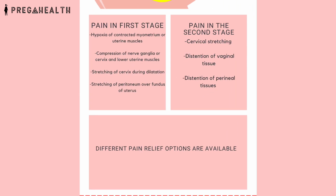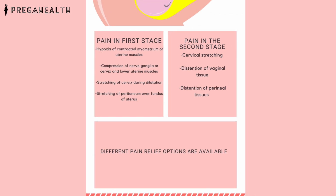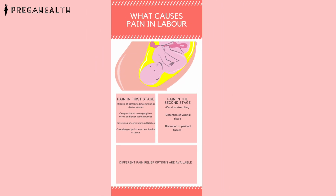Pain in the first stage of labor is caused by uterine contractions and dilation of the cervix. It feels like cramps coming from the uterus and cervix, and is referred to the whole abdomen and thighs. Whereas in the second stage, when the baby has to come out, pain is a combination of contractions, cervical stretching, and distension of vaginal and perineal tissues. There is also an urge to bear down and push the baby out.